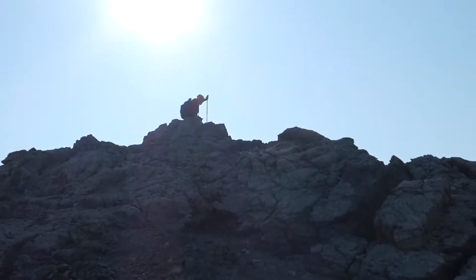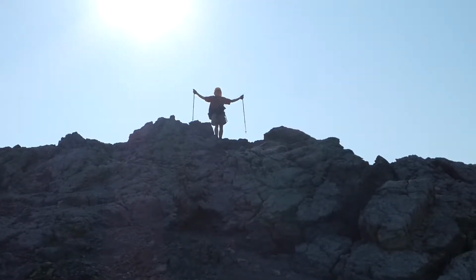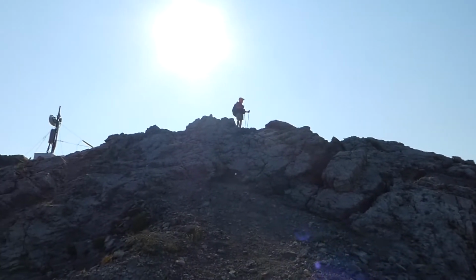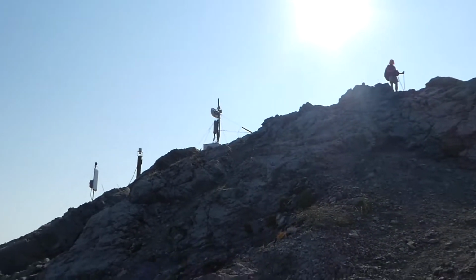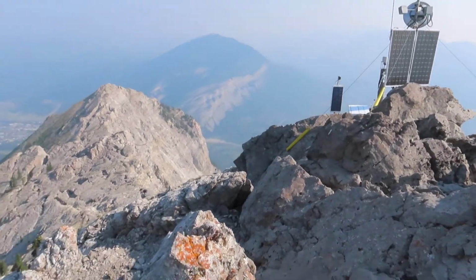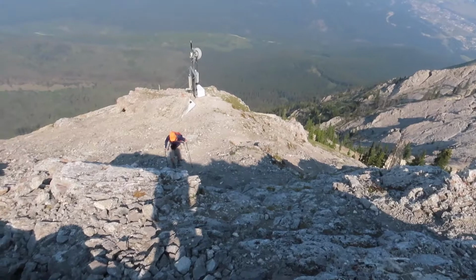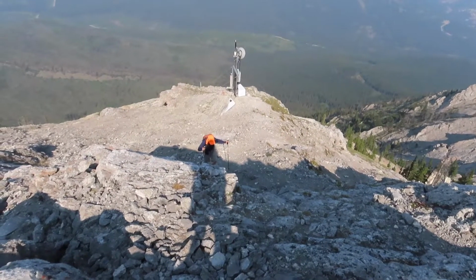There are a number of high points on the South Peak, so I did my victory wave as soon as I got to the top. Here comes Larry, and now we can explore the South Peak together. The haze has lifted a bit, but it's still hard to make out the majestic mountains to the west.